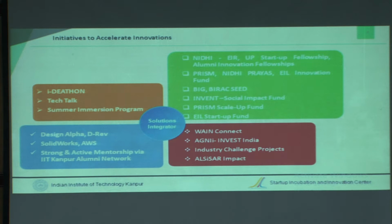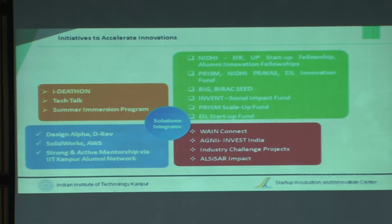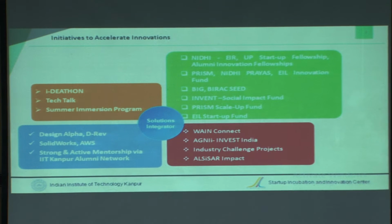One of the new things coming up is the Alumni Innovation Fellowship, which again Shrikant Sastry is championing. There, he is trying to bring some funds to support the very early stage, idea stage innovations that are coming from the IIT Kanpur ecosystem, be it students, faculty, or the alumni. That is something where I would love to see contribution from each of you.